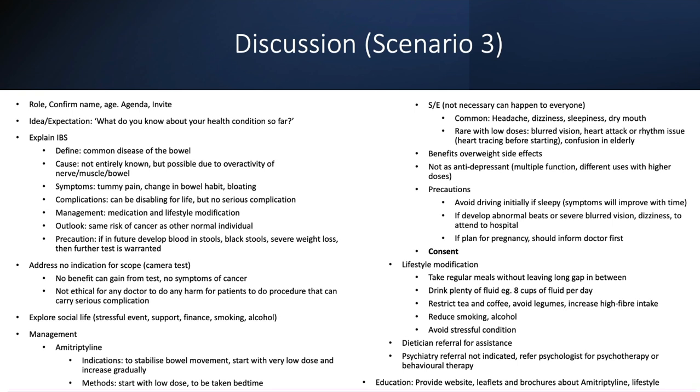That includes blurring of vision, heart rhythm issues, or in the elderly it may cause confusion, but not at her age, so no need to mention. You should always highlight that the benefit outweighs the side effects, and that this medication is not being taken as a mood stabilizer or as an antidepressant. It's actually a different use with different doses. You should also mention the precautions: avoid driving if sleepy, and if you develop blurring of vision, chest pain, or skipping heartbeat, go to hospital.